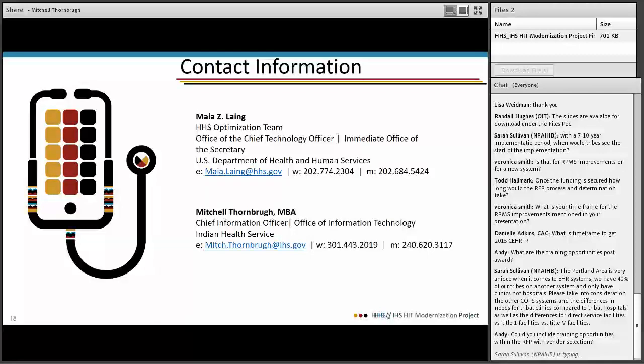An additional question, the Portland area is very unique when it comes to EHR systems. We have 40% of our tribes on other systems and only have clinics, not hospitals. Please take into consideration the other COTS systems and differences in needs for tribal clinics compared to tribal hospitals, as well as the differences for direct service facilities versus Title I facilities versus Title V facilities. Very astute comment and question. I would respond that it was absolutely critical as we looked across the country to engage all of our stakeholders to understand some of those nuances.